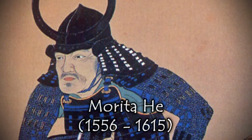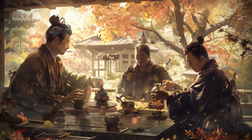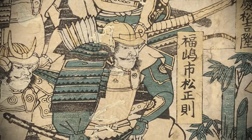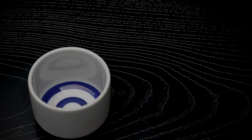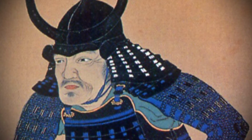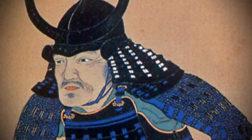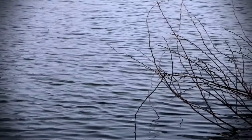There's a famous story that illustrates his poor behavior when drinking. It occurred during a banquet with the warrior Morita Hei, where, in a drunken state, he challenged Morita, saying, "If you can finish this drink, you may take whatever reward you wish," and then offered him a large quantity of sake. Morita, seizing the moment, drank it all and took the family treasure, the spear known as Nihongo. The next morning, Fukushima regretted his actions, but it was too late.